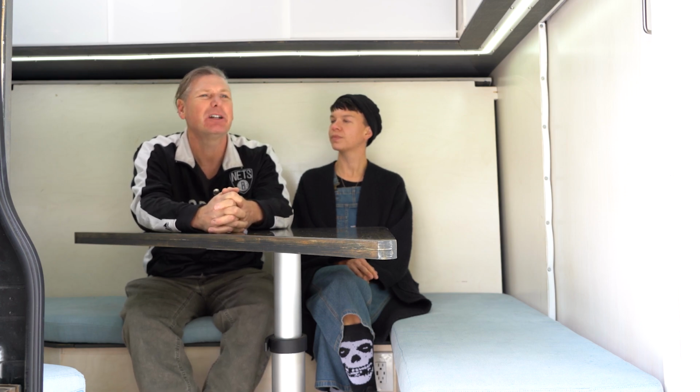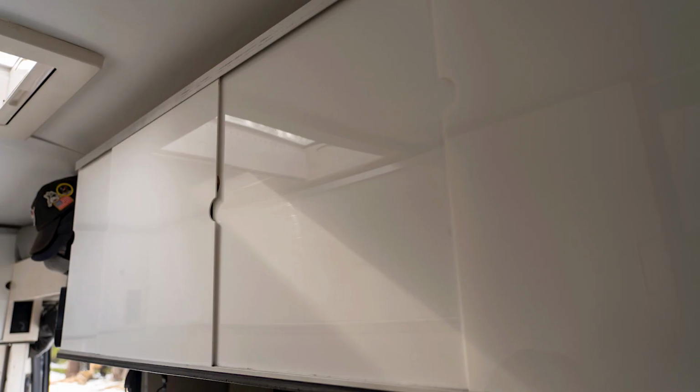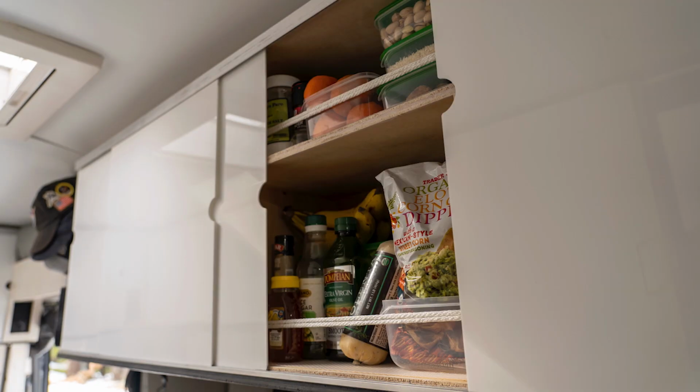Number 7 is hinged upper cabinets. So when we first designed the van, we intended to put hinged cabinets in, but once we got the cabinets into the space, we realized that they were really going to swing into our faces, and we switched gears and went with sliding overhead cabinets, and we haven't looked back. They've been really great, and the design that we used, they've stayed closed even when we've had to stop pretty quickly.